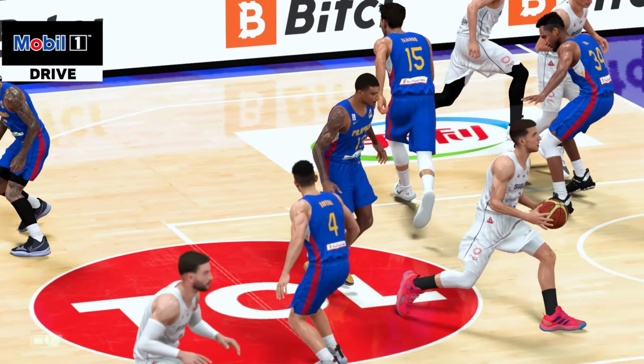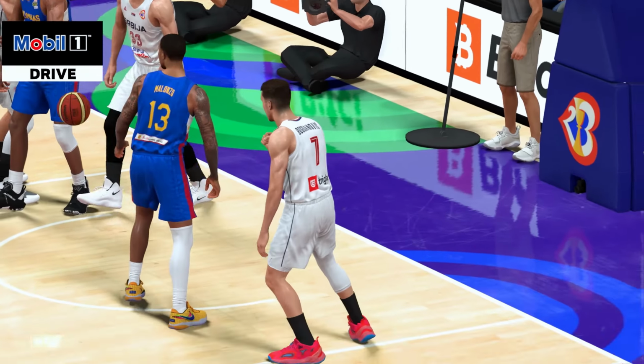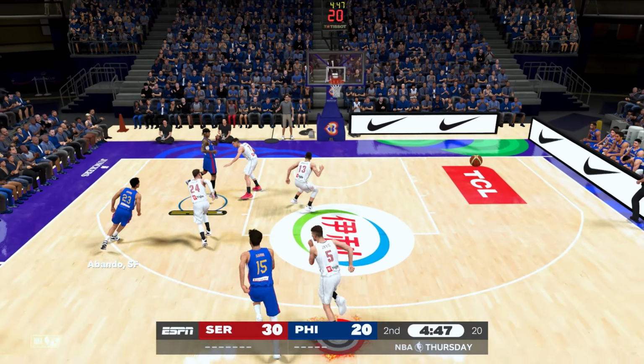You like seeing Bogdanovich get it done inside. An opportunistic score around the rim. Let's send it over to Ali LaForce.